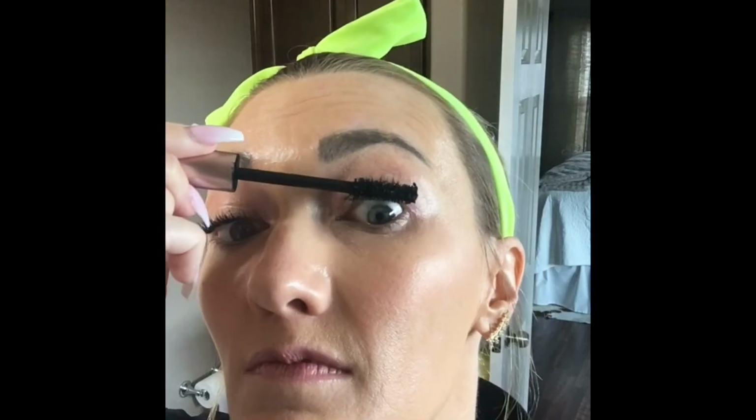And if you want to complete your look, I have the Lash Paradise mascara, and just gonna wiggle that on real quick. You can put more on, you can do your lower lashes, whatever look you're going for, go for it.